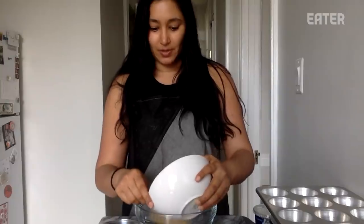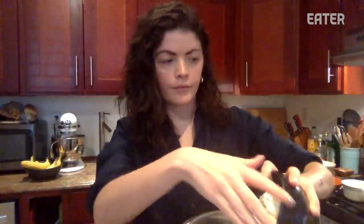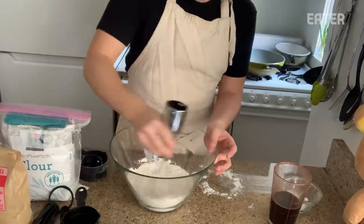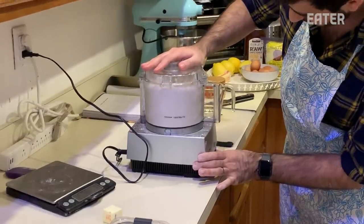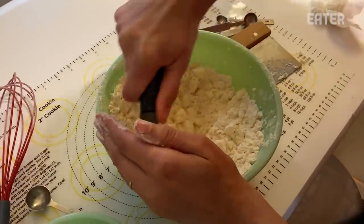Let's get started. So the first thing that we're gonna do is make our graham cracker crust. So I'm gonna pour the graham crackers in. So we're gonna start the phyllo dough. With the dry ingredients, mix it, mix it. Next thing I have to do is cut my butter. So there are a lot of big chunks here, but you just keep going until they are smaller.